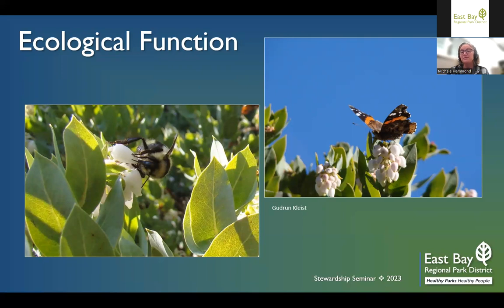Because of Pallid manzanita's vulnerability, the Park District spends a lot of time and resources managing for this plant and its community. I like to think about rare plants like this. Species like the Pallid manzanita are like rivets on an airplane. The airplane represents all life on Earth, including humans. We are one of those rivets. You can lose one rivet, maybe a few rivets, but if you lose too many, you lose the airplane. You lose life on Earth as we know it. So protecting rare species is vital.